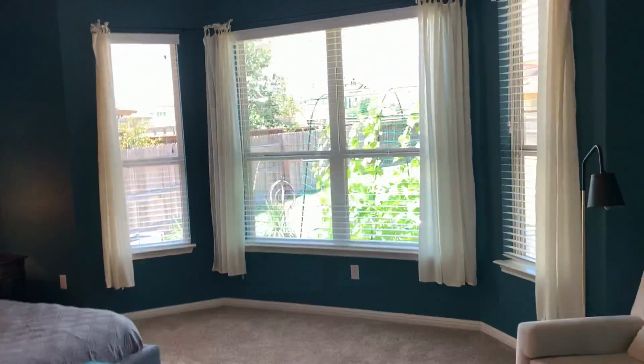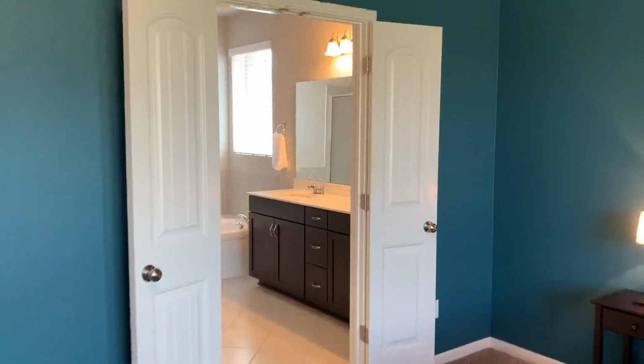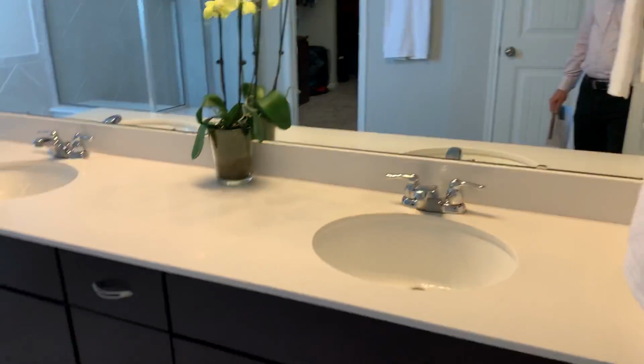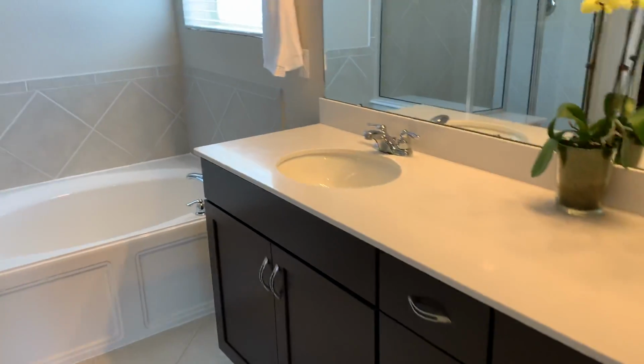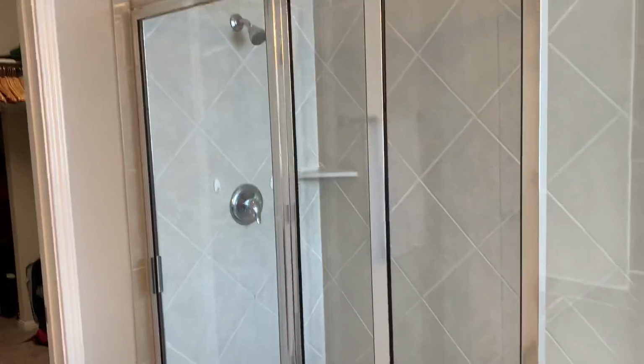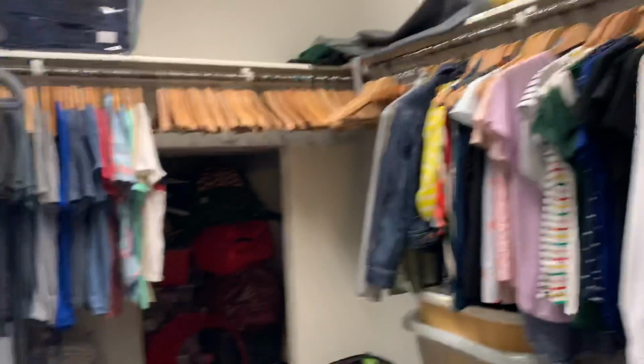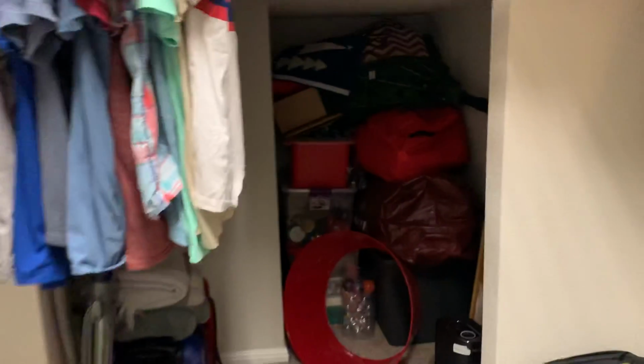Nice big master bedroom. Vaulted ceilings, bay window. Very spacious. Double vanity sinks. That's espresso cabinets, soaker tub, separate shower enclosure with nice little seat shelf, big walk-in closet, shelving there. You got some storage that they're making use of under the stairs as well.